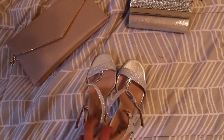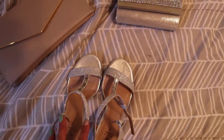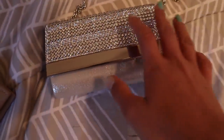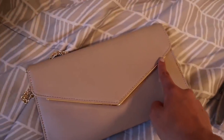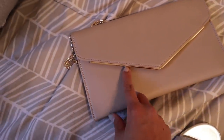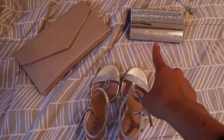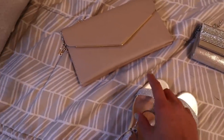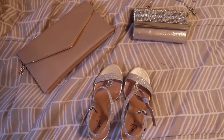All right, so we have got the shoes that are all ready for prom. These are gonna look so perfect. But now we have to decide from this pretty sequined silver handbag or this rose gold handbag. And I don't know what to choose from. They both match perfectly. This matches so great with the shoes, but this also matches the dress so perfectly. So I don't know what to choose, you guys.